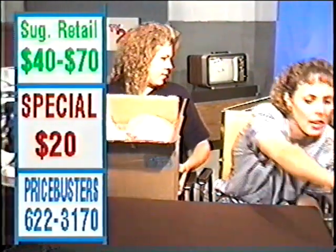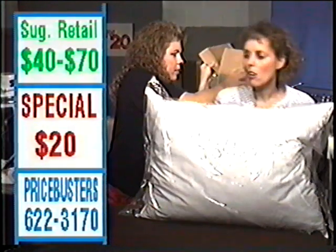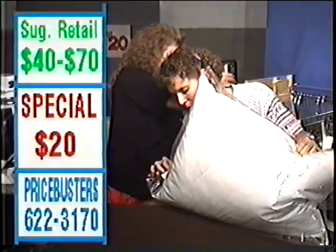Okay, what's next? We have a pillow set. Now this is 2 pillows for $20. These are feather pillows.